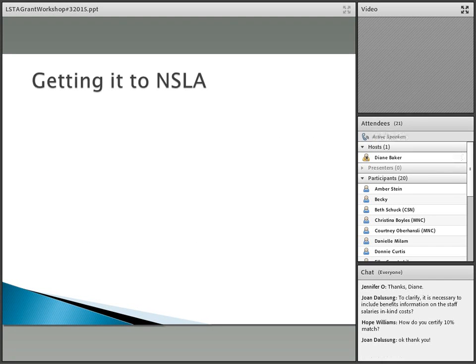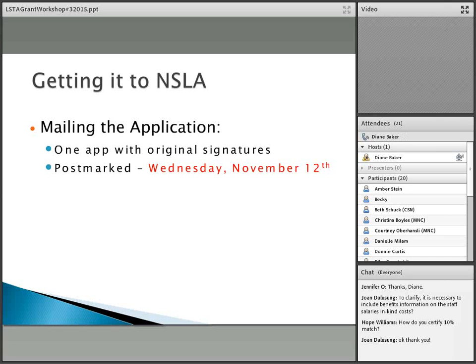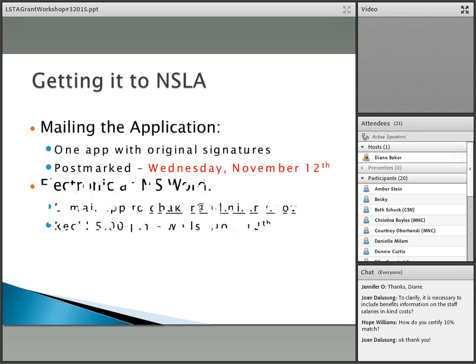Okay, getting it to NSLA, pretty straightforward. We only need one hard copy application with original signatures for the submission. It needs to be postmarked by our magic date of Wednesday, November 12th. The electronic, I do need that sent in as a Word document. You can send me a PDF as well, but I do need both if you want to submit a PDF.